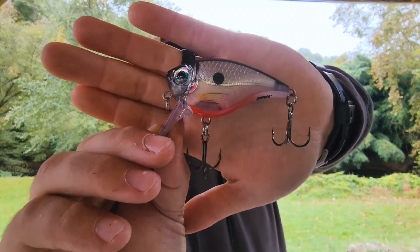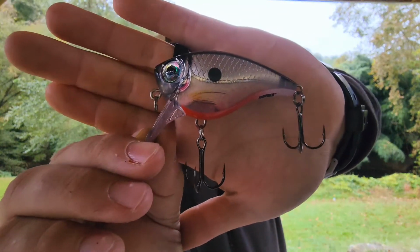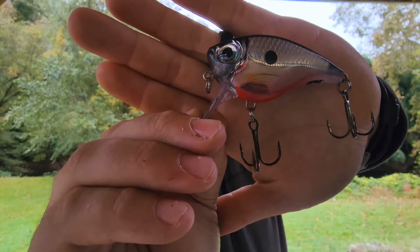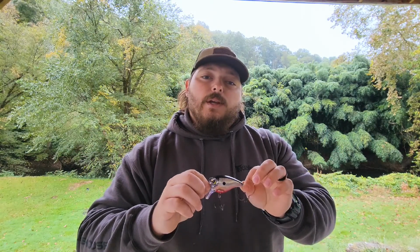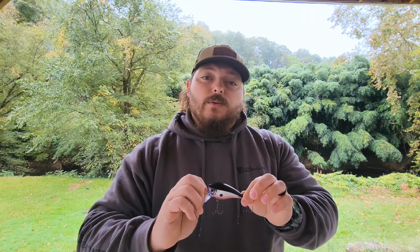But, off of my tangent, back to bait number two. This is a square bill. This one happens to be the BX Big Brat from Rapala. These bigger style crankbaits, you're not going to get bit as much, but the bites that you do get are going to be big ones.